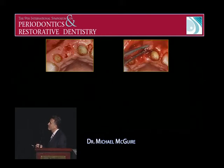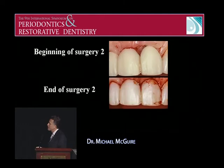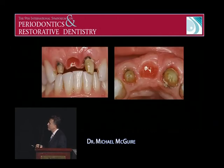We're going to take some of the tissue that we were successful in growing facially, as we covered, and move it in the form of a pedicle to recreate our papilla here. I'll recontour this as I place the restoration on. So this is the beginning of surgery 2, the end of surgery 2, and this is about 45 days later.